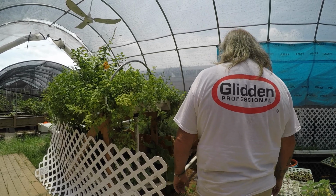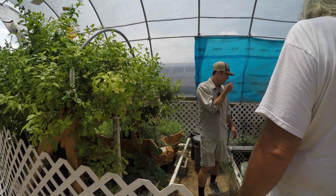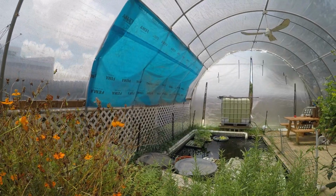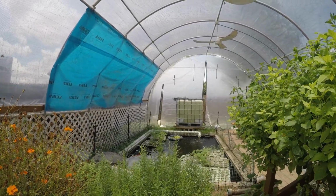Now, is this duckweed right here? That's duckweed. We raise that, and it becomes just a little treat and some protein for the koi especially. They like their veggies. That's amazing. And oh, wow.